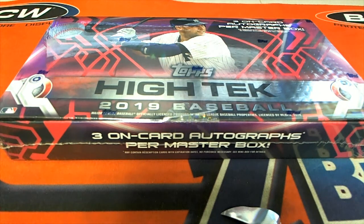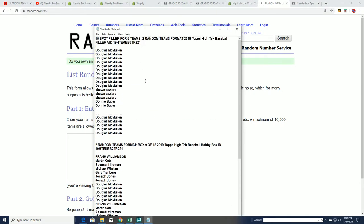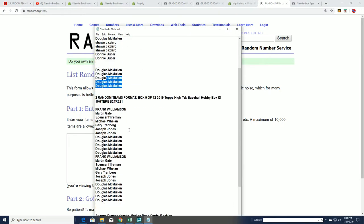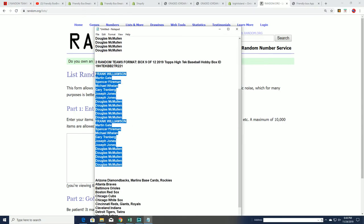Good luck, everybody. This high-tech baseball box break with three autographs is coming up. We did filler A just a bit ago, and Douglas came away really good. So I added up all the owners right here. Boom, after that filler A.